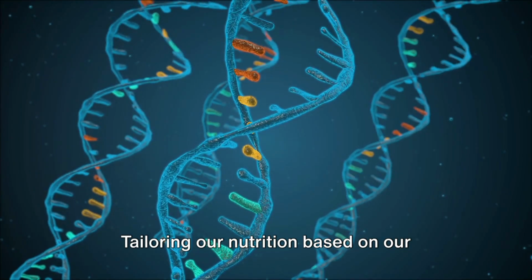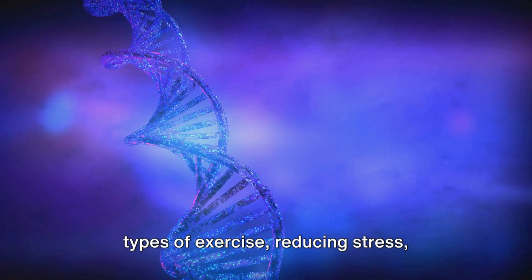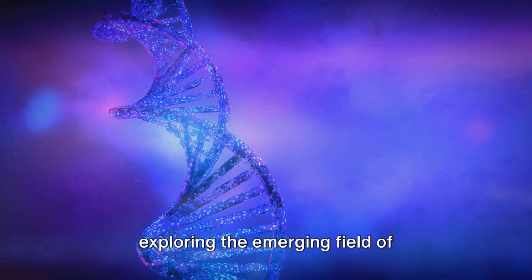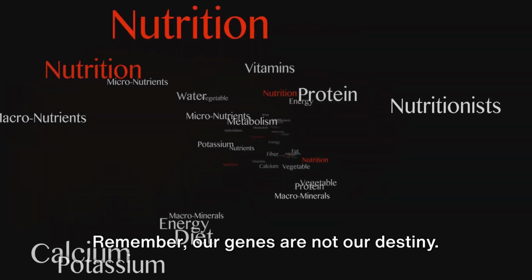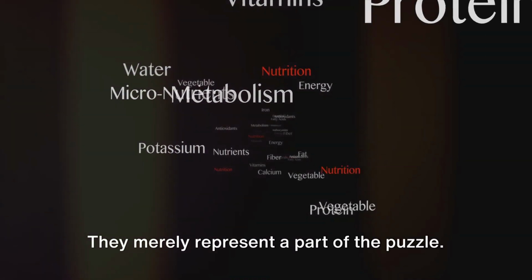Tailoring our nutrition based on our genetic profile, engaging in specific types of exercise, reducing stress, avoiding environmental toxins, and exploring the emerging field of nutrigenomics are just some of the ways we can positively influence our gene expression and improve our health. Remember, our genes are not our destiny. They merely represent a part of the puzzle.